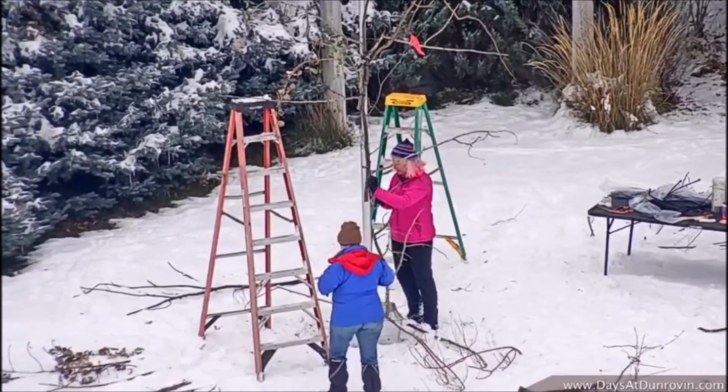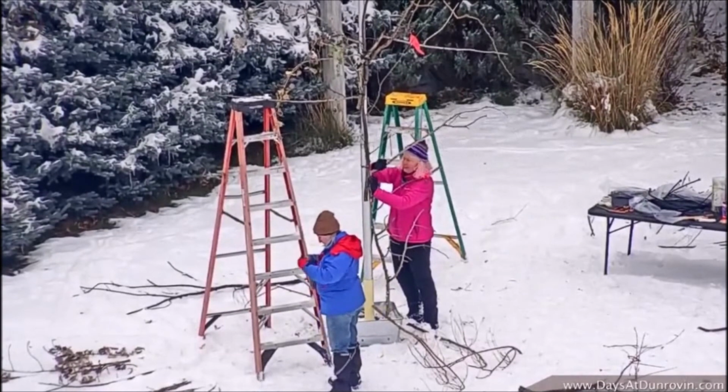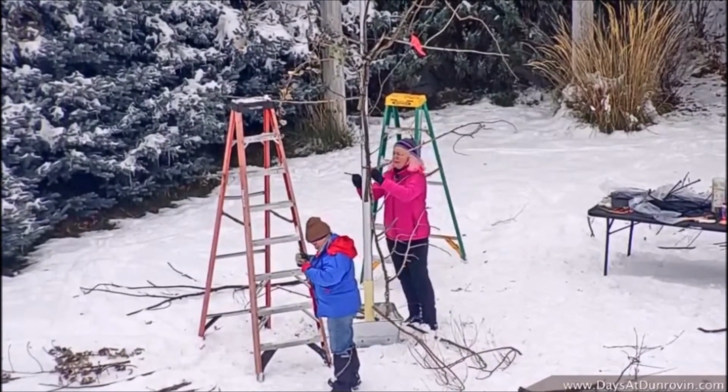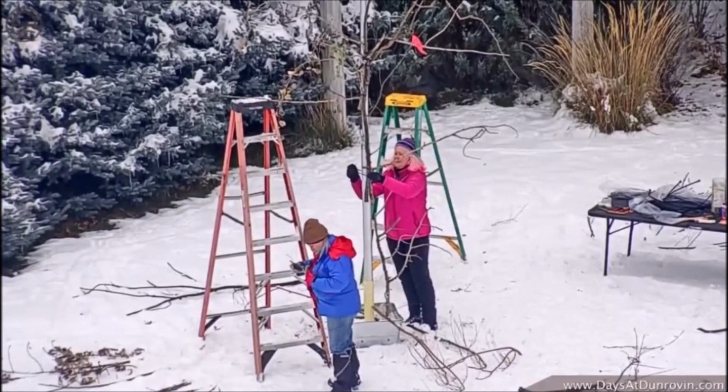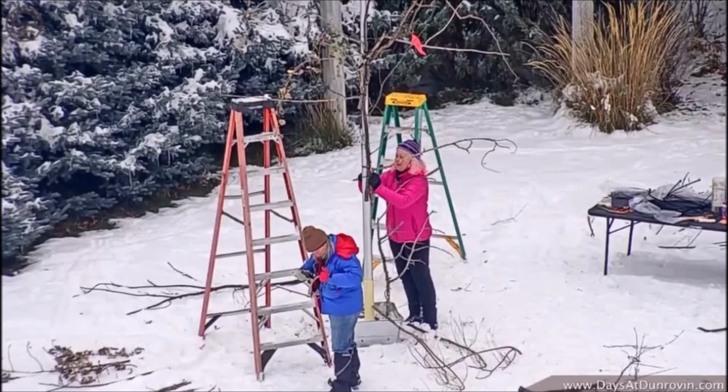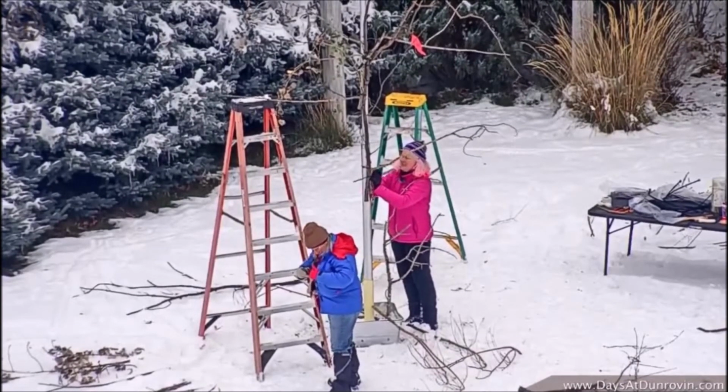Trying to make it so that my wires aren't going to be in the way. I have another one. I had a pocket.